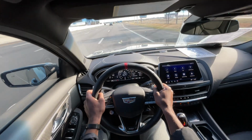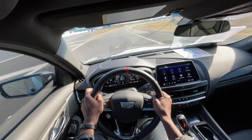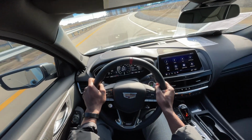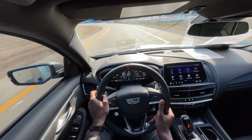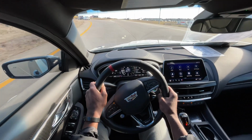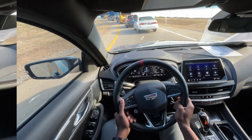I'll try to give it another pull coming out of this next corner, but I'm so glad I was able to get that one in, because wow. Phenomenal. And I mean, the twin turbo V6 that's offered in the CT5-V, and then you also have a premium luxury you can get that powertrain with too. That feels so great, but it's nothing compared to what I just experienced there. And with the sound from the exhaust, it sounded like a freaking Z06, and that's what this is. Freaking Cadillac Z06. I mean, my gosh, that was incredible.